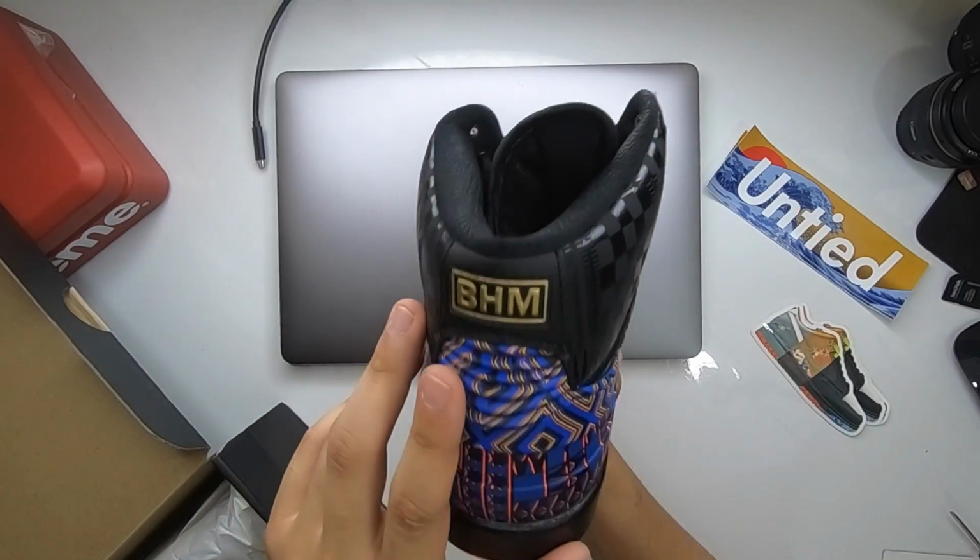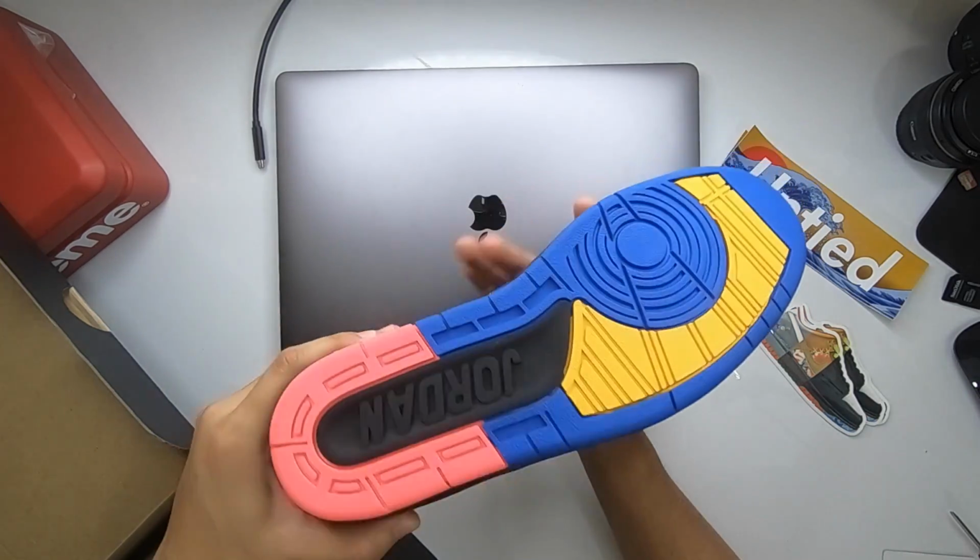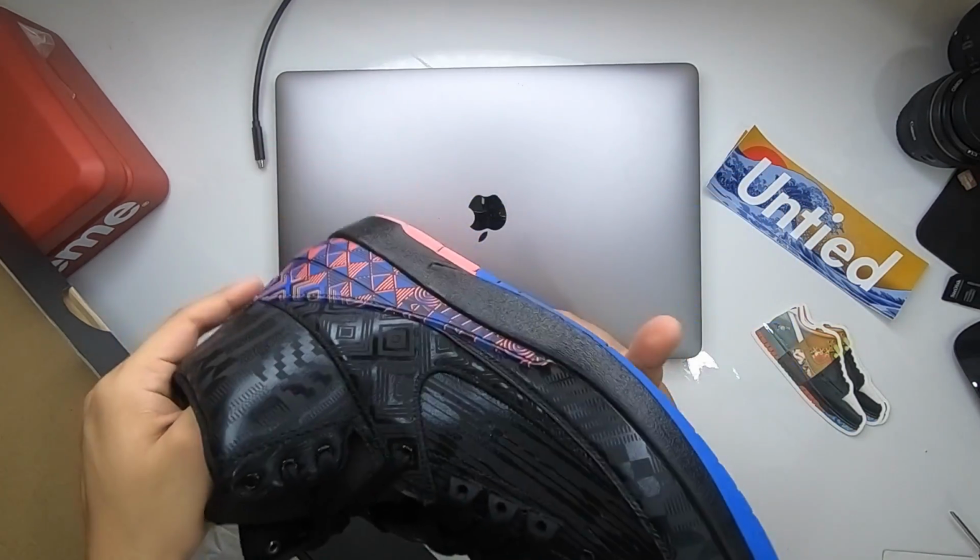So you guys can see that branding over here, BHM Black History Month, and a lot of bright colors and stuff that I really enjoy on the Black History Month collabs. Jordan 2s I'm not really a fan of, but this is not a bad design at all. And I mean, it was basically like a free pair. I mean, I paid $11 for this thing, which, let's check out what it retails for.